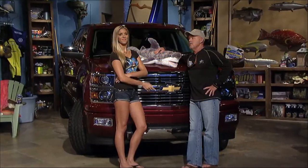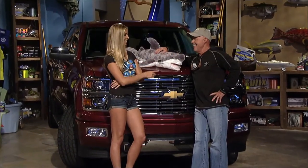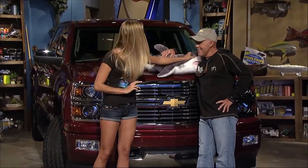Give me that bucktail a little smack. Look at this guy. What do you think? Look, what are you doing? You think it's a teddy bear? It's a shark. He wants to bite you.